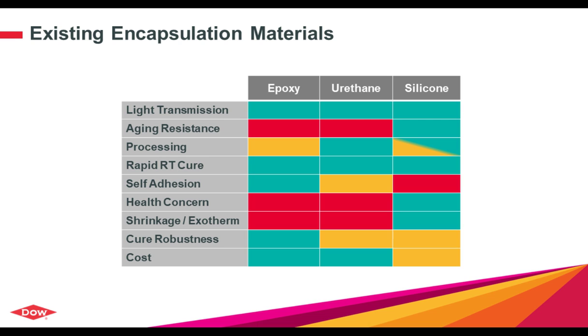Self-adhesion. Epoxy is very strong there with its chemistry. Urethane, we could develop some adhesion with some limitation on very specific substrates. And there we have really the red box for the silicone, where no adhesion is developed at all with the current solutions.